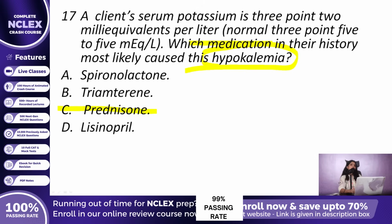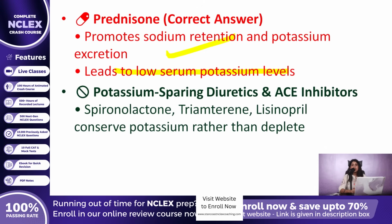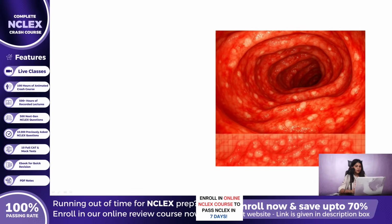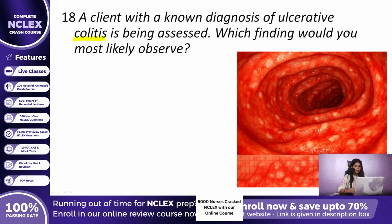Prednisone. Because as a glucocorticoid with mineralocorticoid activity, prednisone promotes sodium retention and potassium excretion, leading to low serum potassium. Potassium-sparing diuretics and ACE inhibitors have the opposite effect. Question 18. For our next scenario, a client with a known diagnosis of ulcerative colitis is being assessed. Which finding would you most likely observe?